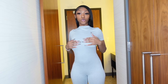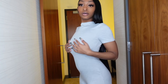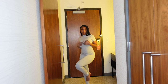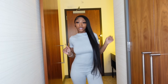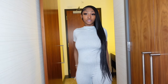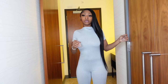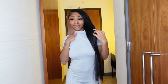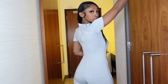So this next piece is this gray one full body piece. I don't have on a bra, so. This piece is a size small. It's not too tight and it's not too loose. It fits just right. If you know me, you know I love me a one piece suit that I can just throw on and head out the door. This feels so good. The material feels so nice. And I think this is a size small, so it's not too tight and not too loose. And you know, like the turtleneck one pieces, it'd be so tight around the neck, but it's actually loose and I love that. And it zips up all the way up in the back.